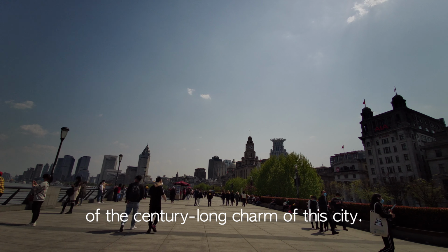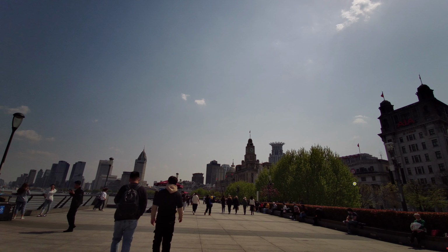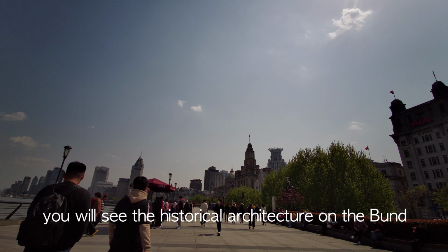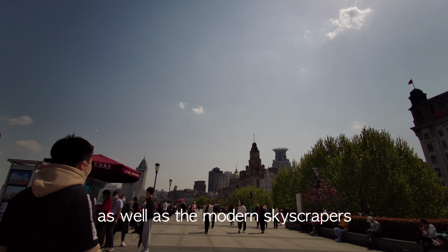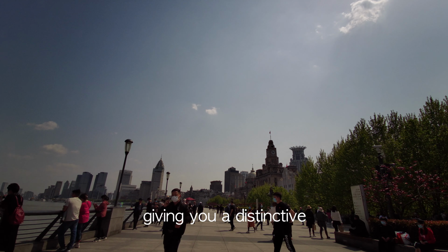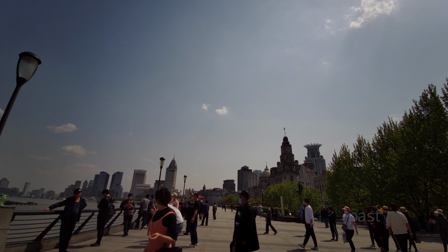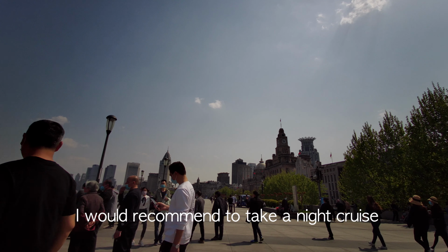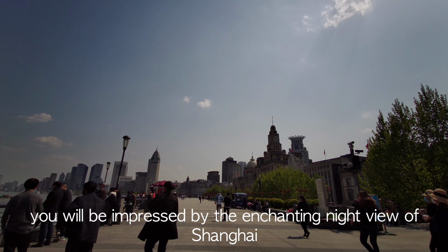After a walk along the Bund, you can consider taking a Huangpu River cruise. On the cruise, you will see the historical architecture on the Bund, as well as the modern skyscrapers opposite the Huangpu River, giving you a distinctive contrast between modern life and the past. I would recommend taking a night cruise. You will be impressed by the enchanting night view of Shanghai.